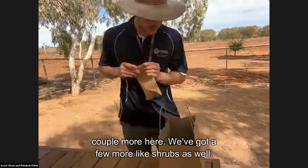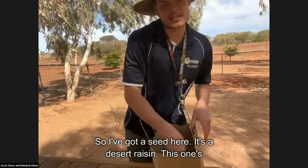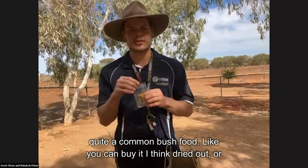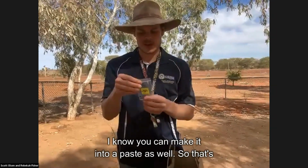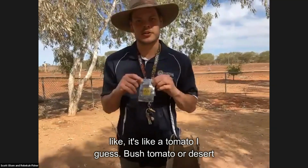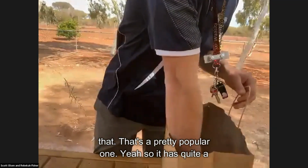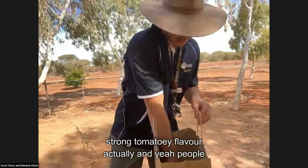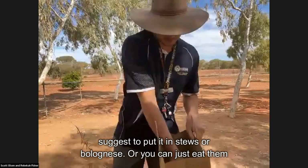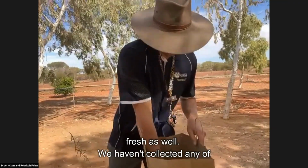Okay, a couple more here. We've got a few more shrubs as well. So I've got a seed here. It's a desert raisin. This one's quite a common bush food. You can buy it dried, or I know you can make it into a paste as well. It's like a bush tomato or desert raisin, you can call it. You can make chutneys and things out of that. That's a pretty popular one. It has quite a strong tomatoey flavour actually, and people suggest to put it in stews or bolognese, or you can just eat them fresh as well.